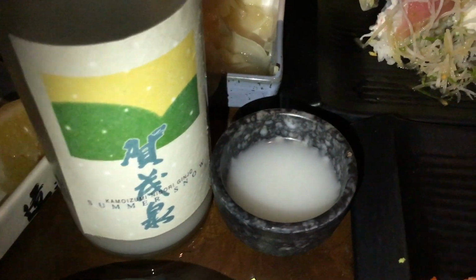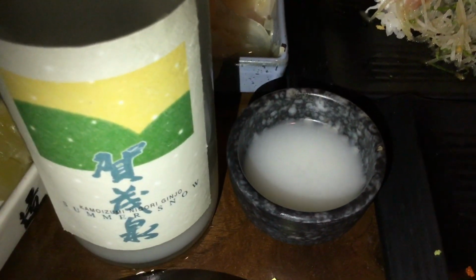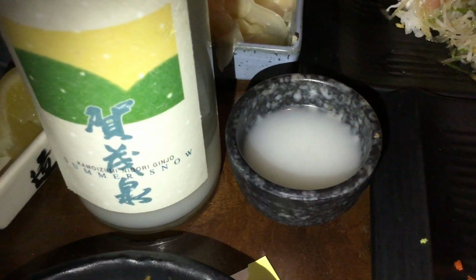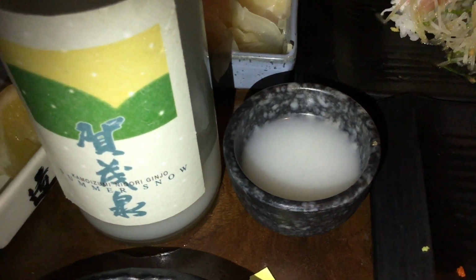So normally people, when they think about sake, they think about hot sake. But actually sake, if you get it cold, it's not as strong. And then if you get it unfiltered, which is what this is, it's got that milky look to it. It actually is a lot milder and goes a lot better with the food. So whenever you get the chance next time, get the cold, unfiltered sake.